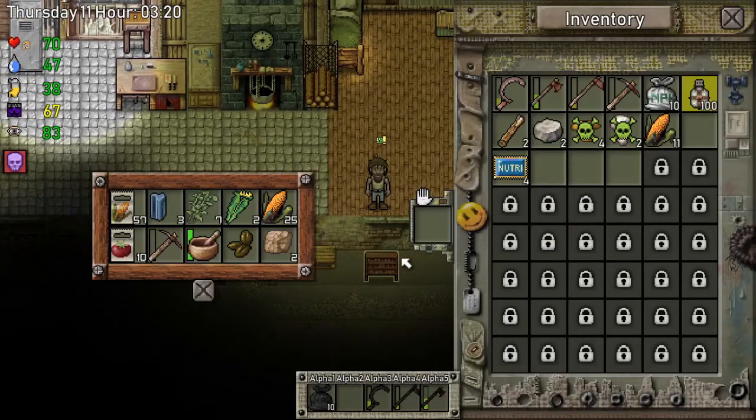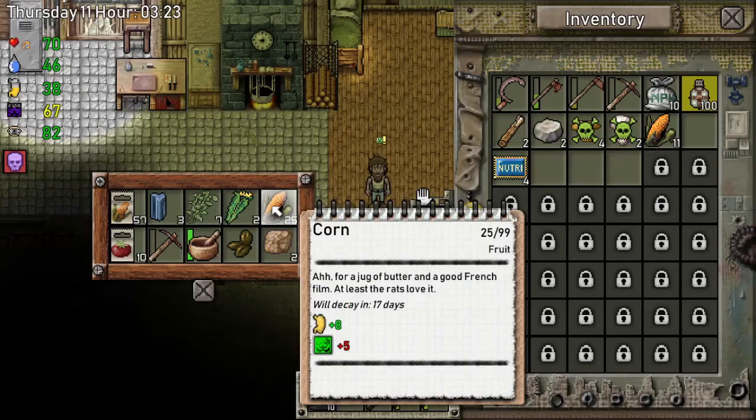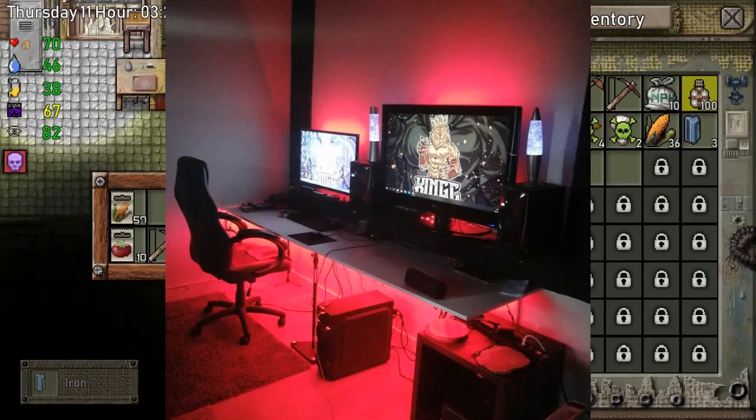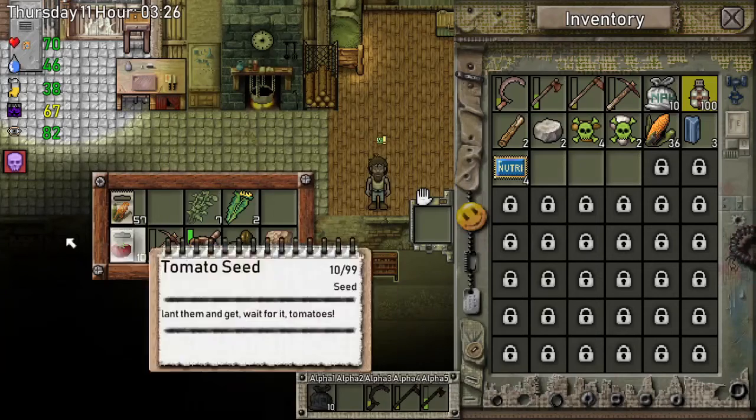I renovated the whole room. It's looking quite nice. If I can manage to edit it in, I will put a picture right now of how my room is looking. So you see, very nice and cozy, right? Right. Okay, back to the game.